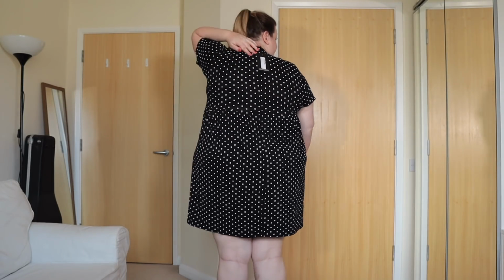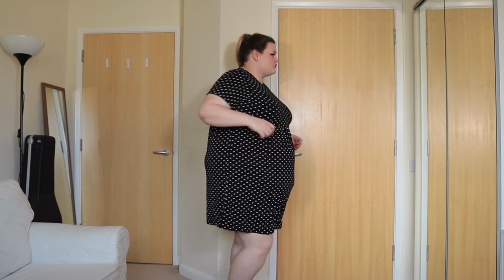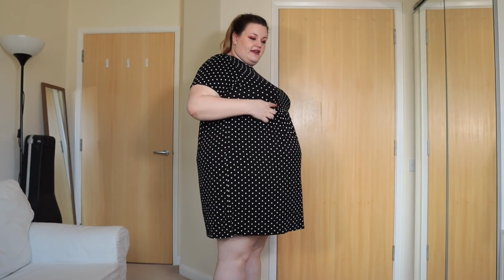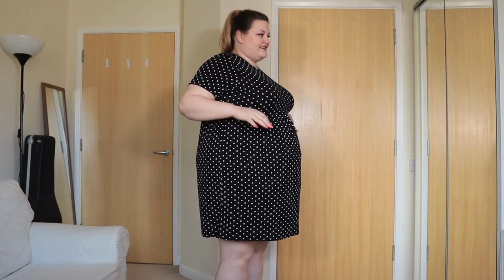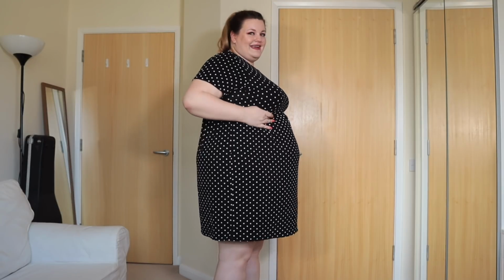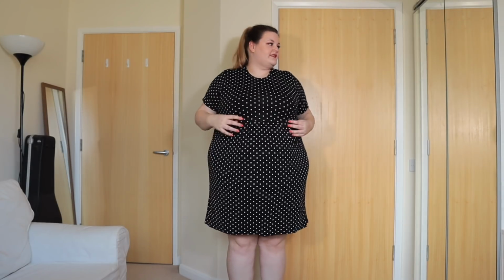Let me show you the back. There's no keyhole at the back, it's just a really, really simple dress. This hem here is not flush with my skin, it's kind of hitting my boobs and then falling down, because I've got a bit of a bigger chest, whereas if I pull it into place, it falls in the right place, if that makes any sense. I'm trying to say that it hangs a bit from my chest rather than being flush with my body, but that's not the end of the world, and I imagine this is going to stretch a bit anyway with time, so the elastic will come where I want it, basically.